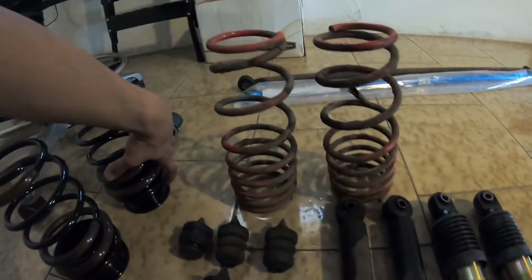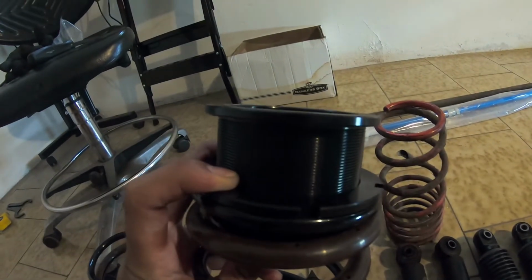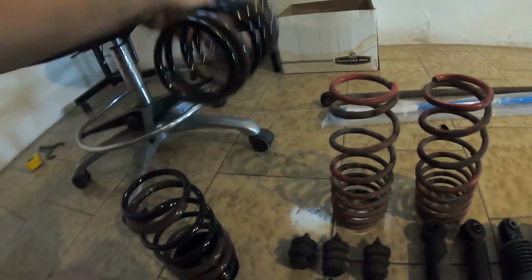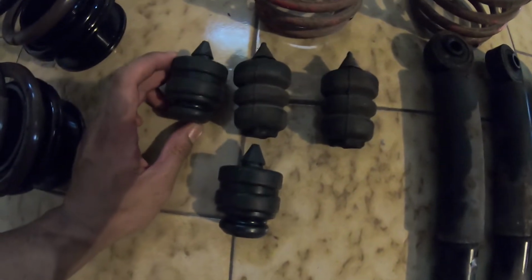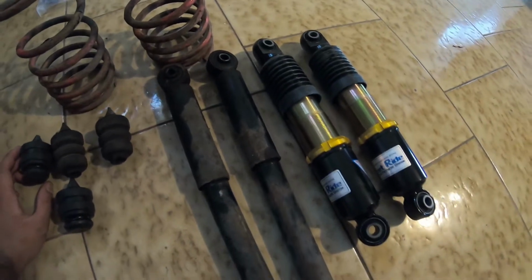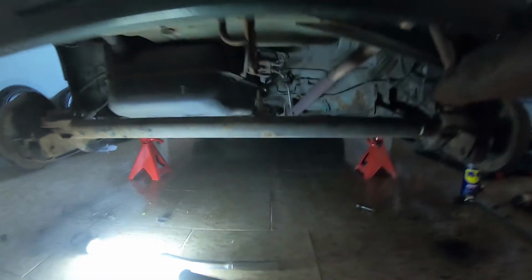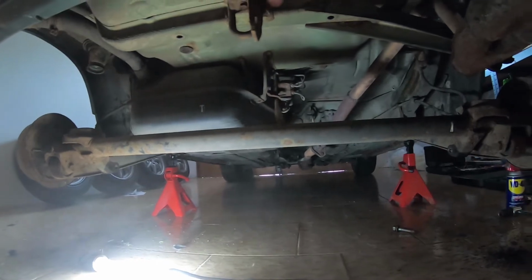The springs, so here's the old springs. These actually go this way in the car, so the adjustable spring perch goes up top. So I'll throw those in. I managed to get the old bump stops out. They're a little bit shorter, so I'll pop those in as well. And I'll work on these coilovers and adjust them. I'm probably gonna have to jack up the axle to actually bolt the shocks in because they're so much shorter.